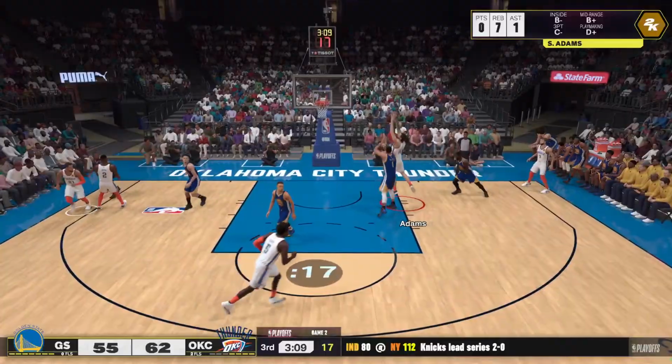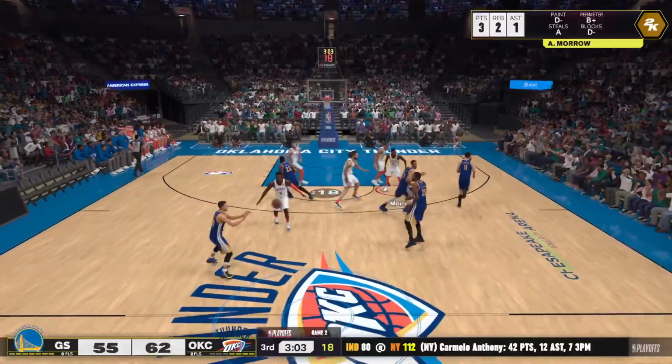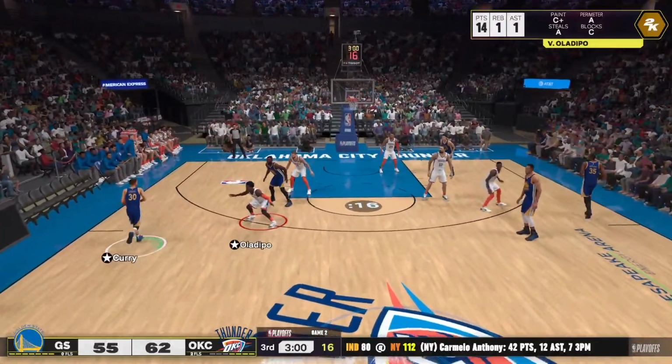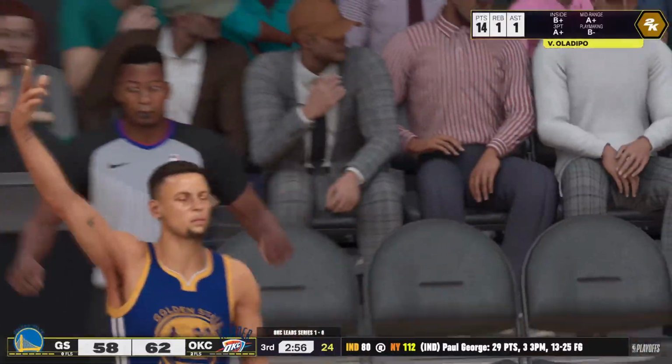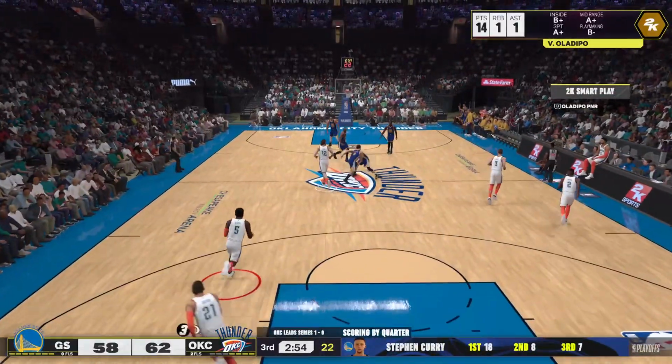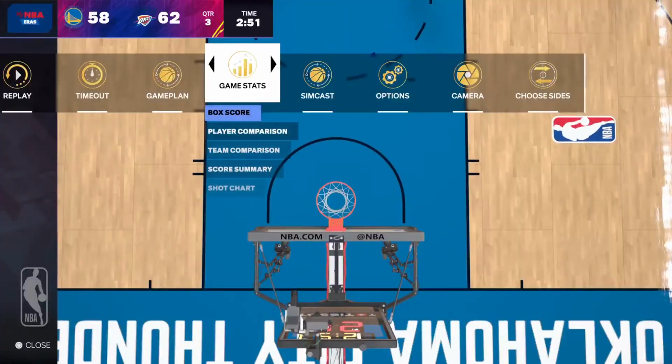Adams right side. The Warriors pull it in. McGee's got 4 rebounds now tonight. Durant finds Curry. There's the 3. Oh, Curry so accurate from 3-point range. This guy is simply having a great game from outside.